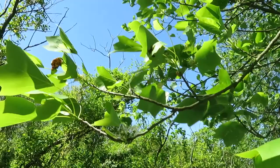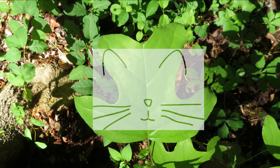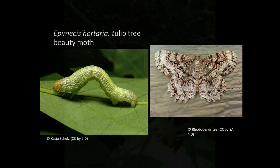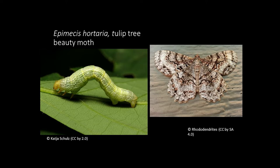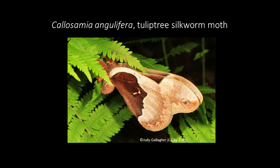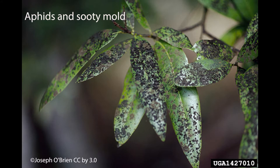The leaves have a distinctive shape, often described as a cat's face, and they're attached to the stems by long petioles. The leaves are eaten by several butterfly and moth caterpillars, including the eastern tiger swallowtail, the tulip tree beauty moth, whose caterpillar is an inchworm, as well as luna moths, tulip tree silk moths, promethea, and cecropia moths. This leaf miner moth is also fairly common. It is also host to the tulip tree aphid, Illinoia liriodendri. The honeydew excreted by the aphids in summer months can build up and grow sooty mold, looking like a layer of sticky gray ash on the twigs and leaves.